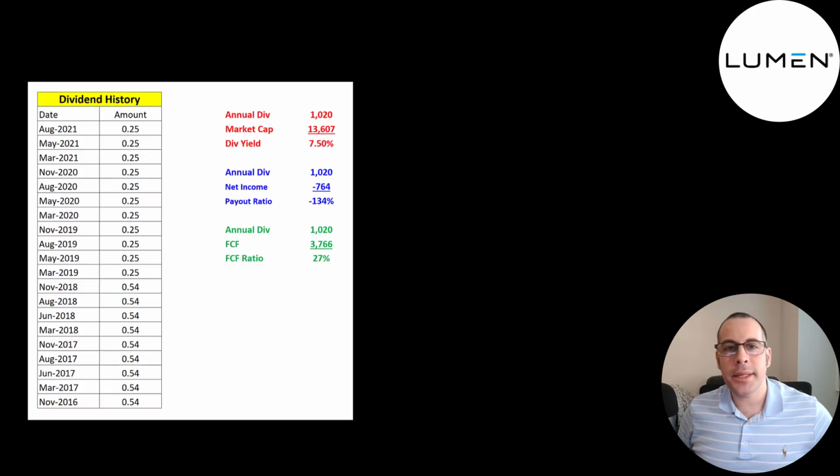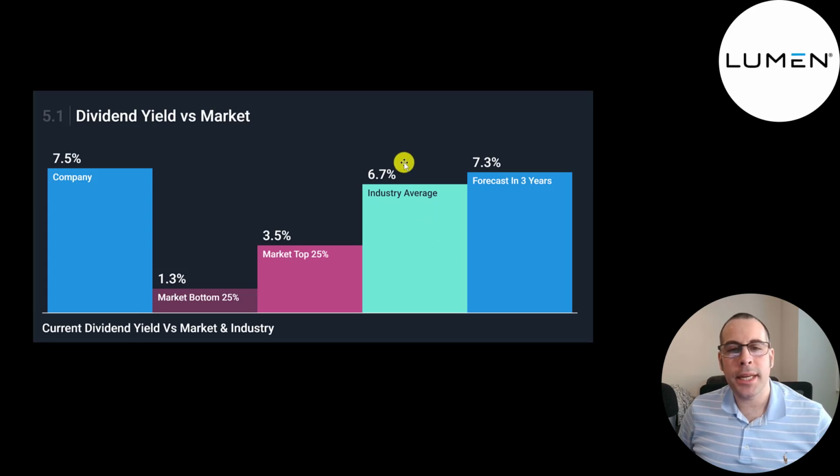The reason this stock is so popular is because they pay an amazing dividend, 7.5%. And the way you calculate the dividend, you could just multiply the last dividend payment by 4, take that number, which is $1, and divide by the stock price. And the lower the stock price goes, the higher the dividend yield. And we can't look at that payout ratio since they have negative net income, but they pay out 27% of their free cash flow. So they have a lot of room left to pay down debt. Their industry pays a 6.7% dividend, and they're higher than their industry.